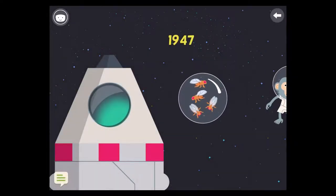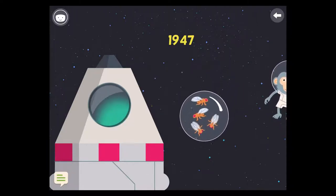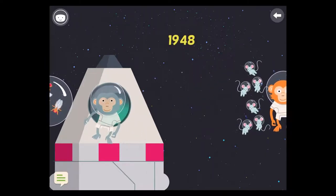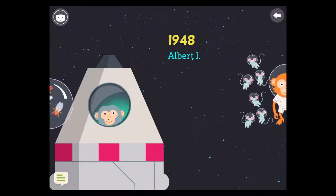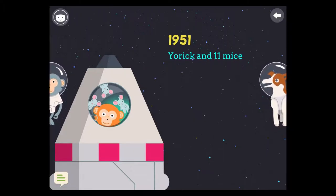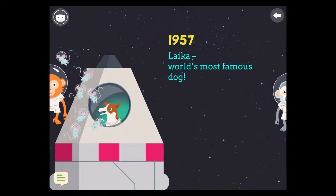Many animals were already in space before humans. However, in contrast to humans, they were most certainly not there voluntarily. 1947, fruit flies. In 1948, Albert, the first ever primate astronaut. In 1951, Yorick and 11 mice. In 1957, Laika, the world's most famous dog.